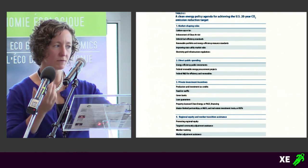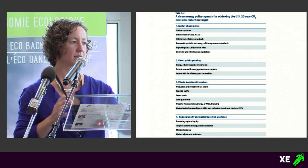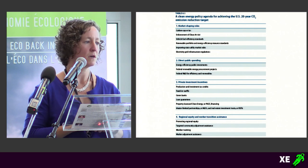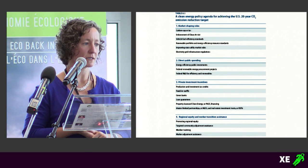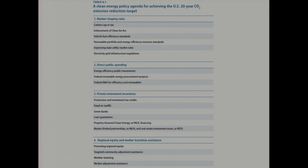The policies, I won't go line by line again, but essentially there are four groups of policies. There are the market-shaping rules, the direct public spending, the private investment incentives, and then we also include regional equity and worker transition assistance. So assistance to the fossil fuel communities that are losing jobs, worker retraining programs, financial assistance, and so on.